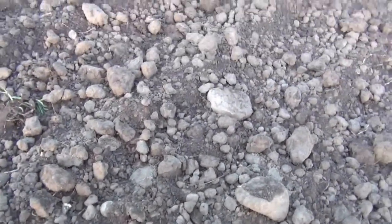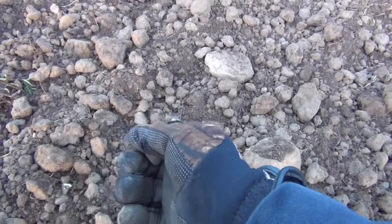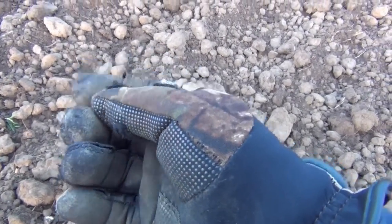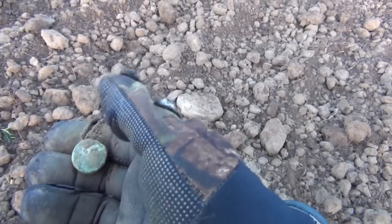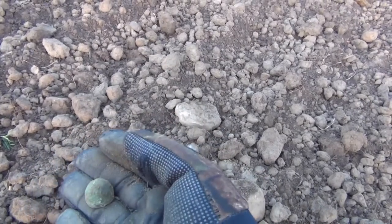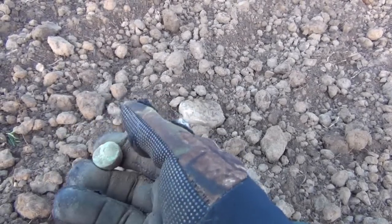Definitely worth a dig. Although I can see what it is now. Don't need to dig. Looks like a lump of bronze. Couldn't imagine what it's from, but going in the keeper pocket anyway.